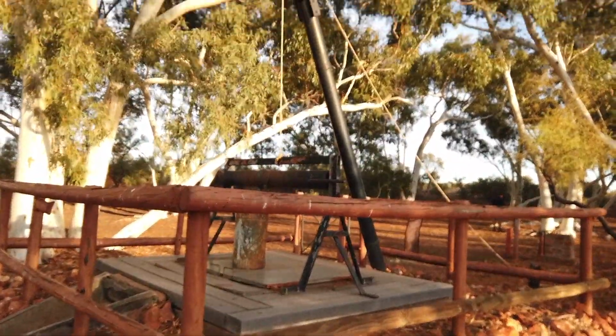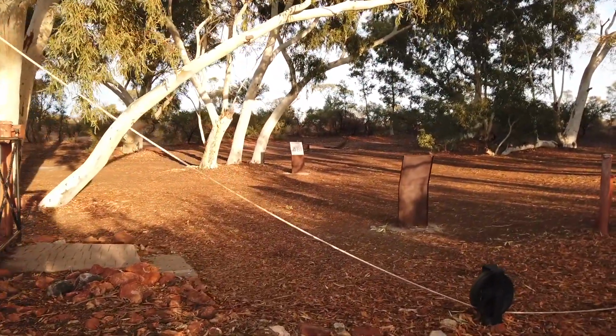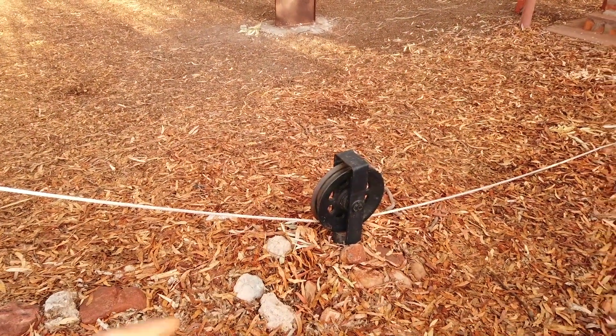One of the restored wells with water. It's actually nice, because that's how they would have gotten the water up, with hoses in.